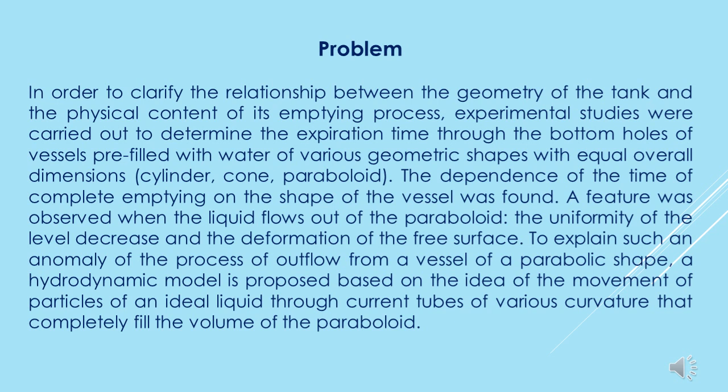experimental studies were carried out to determine the expiration time through the bottom holes of vessels pre-filled with water of various geometric shapes with equal overall dimensions: cylinder, cone, paraboloid. The dependence of the time of complete emptying on the shape of the vessel was found. A feature was observed when the liquid flows out of the paraboloid: the uniformity of the level decrease and the deformation of the free surface.